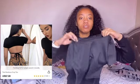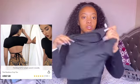Okay, this is the next top. This is a regular top and the back is out. You know, this was something calm. Yeah, I like the material. This was really nice. The sleeves part was really short, but I think that's how it's supposed to fit. And it was kind of tight.